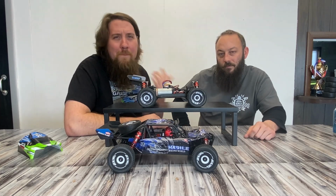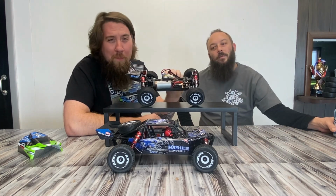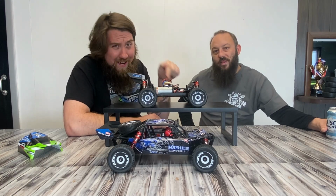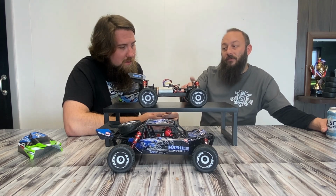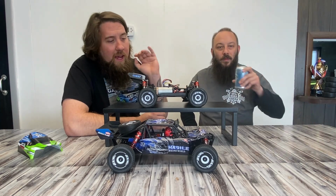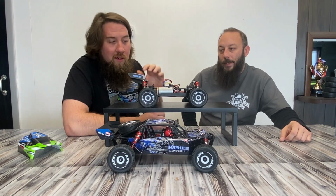There is a massive community of people behind this thing. There are guys that turn these into speedrun demons. There are guys that go over 100 mile an hour in this chassis. If I'm not mistaken, I ran across an STL file for a speedrun body for this. They make a lot of upgrades for these, and this model in particular is getting more and more popular.